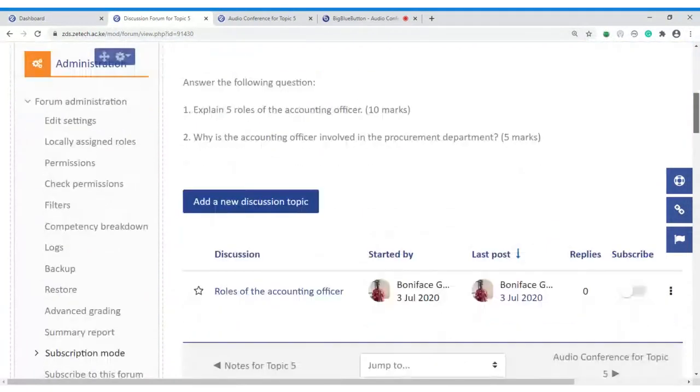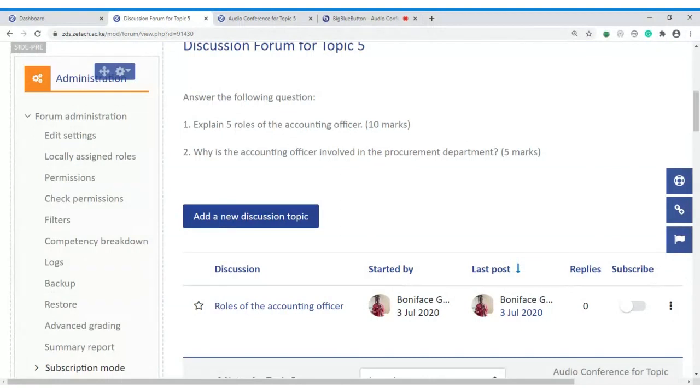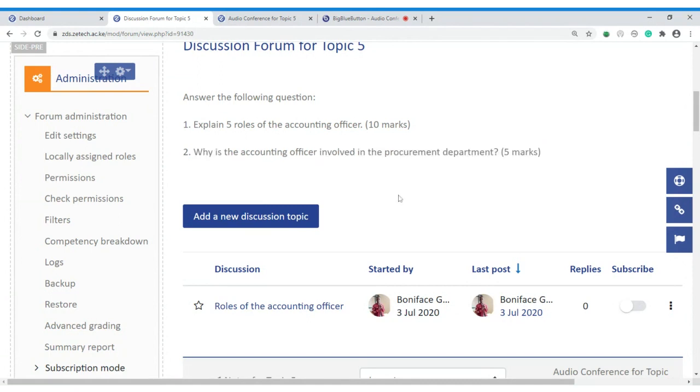So I see Boniface has already started answering these questions. Five roles of the accounting officer, and why is the accounting officer involved? This is the politics of the organization that I'm trying to cover. Why is the accounting officer involved in the procurement department? It's the first thing I explained today. So answer these two questions. Do not ignore them, because they will account for your assignment marks. I'll do an average of all that you did.